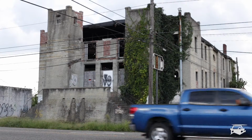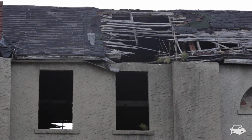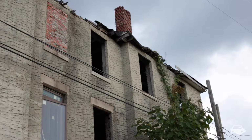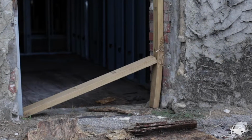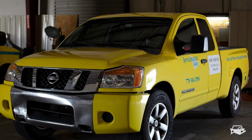We specialize in restoration of all types. We do water damage, fire damage, pretty much anything that would require restoration. We have a fleet of about 35 vehicles, several generators.